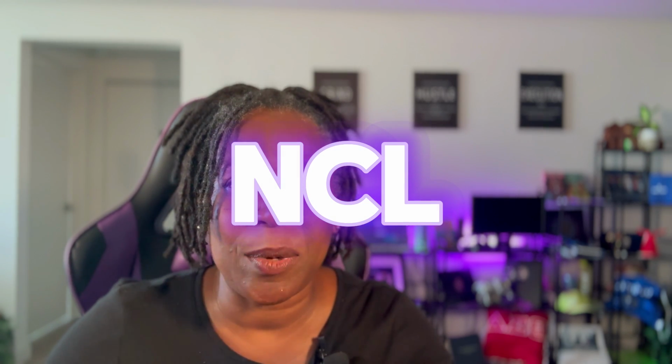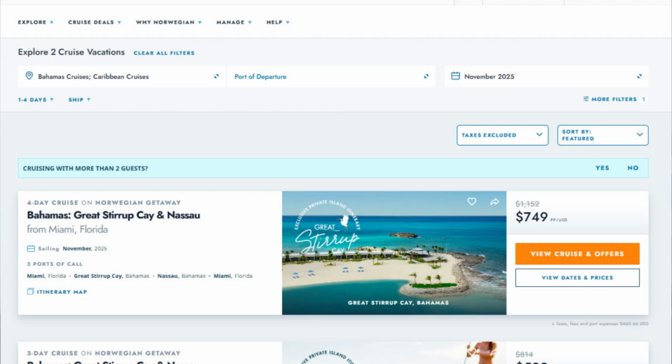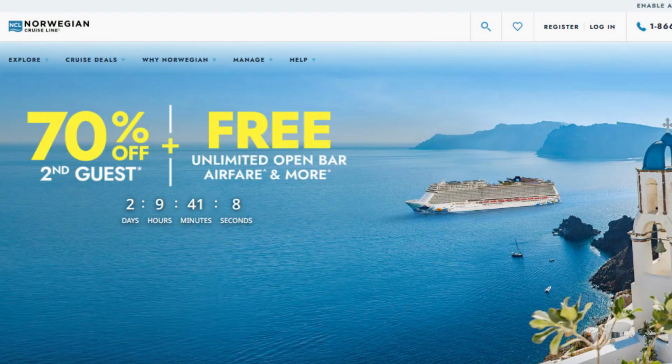Now, let's take a look at a similar sailing on Norwegian and see what the differences are within cabins on Norwegian and then comparing it to Virgin Voyages. We're going to start off exactly the same way, looking at their promotions. Now, just like on our Virgin Voyages, the promotion on this sailing was 70% off of second sailor.